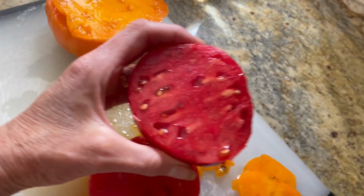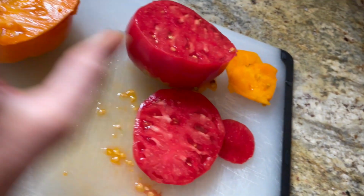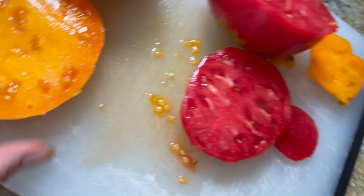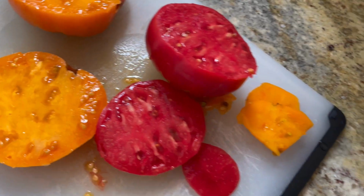Pick this up here and see if I can get, beautiful light. Oh man. Oh my gosh, good. So look at this. Oh wow. Oh my goodness. So beautiful. All right. Eating from the colors of the rainbow. Yeah, hang on, I'm going to cut a piece for him to taste.